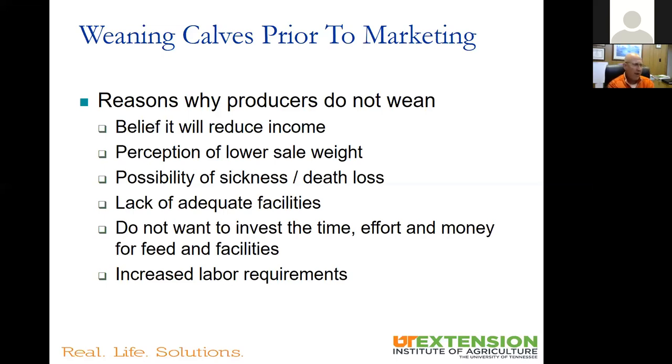And the last two there, they don't want to invest the time, the money, the resources, and the main thing is the labor that goes into preconditioning these calves, because it does take time, some effort, some planning, it does take some added money and resources, and certainly does take a lot of labor. So those are some of the common reasons, and there's probably more, but those are some of the most common ones.